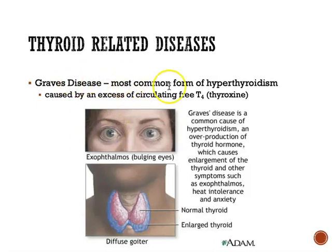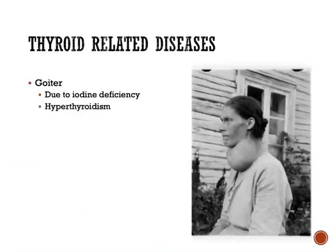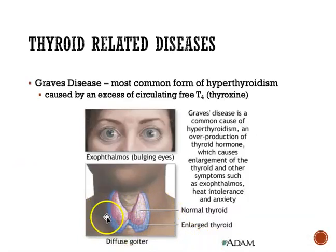These days, Graves' disease is a much more common form of hyperthyroidism, and whereas the thyroid gland still can be enlarged, it is not going to be nearly the same type of goiter that you see here. It's just an enlarged, diffuse one. So you may have a slight increase or swelling in the throat area, but again, it's not this enormous growth. In this case, it's hyperthyroidism, not because of any kind of an iodine deficiency or anything, but simply the thyroid gland is now producing too much of the T4.